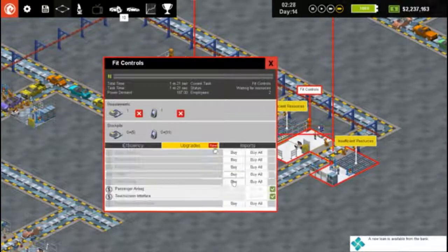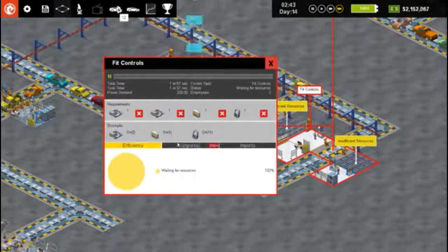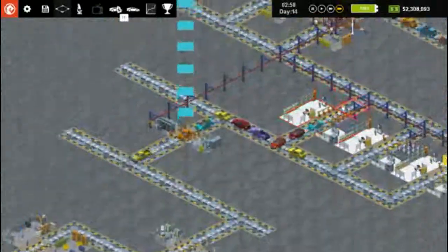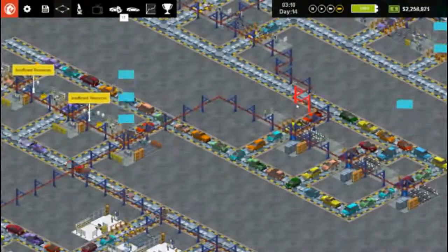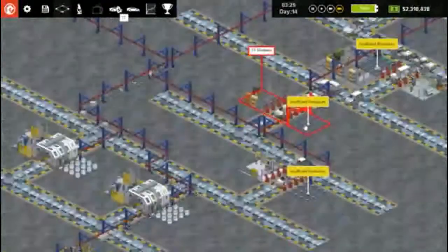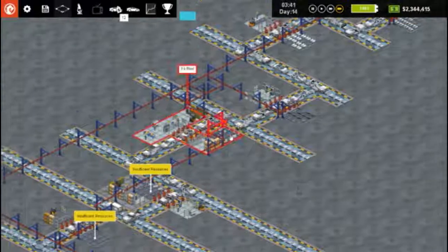Passenger airbag, driver airbag, that'll do, fit electronics. So they're filtering through much better. What's the hold up now? Is it up here? The actual assembly or something? It'd already be up here now, it's before the paint. Because there's only a couple of them there.